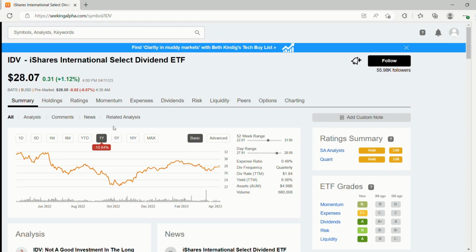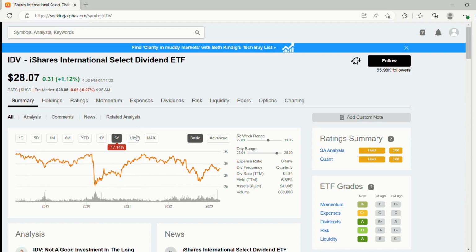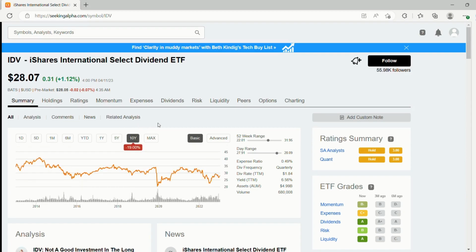Looking at the 1 year, 10.5%, it's down. 5 year, 17% down, and the 10 year, 19% down. So price appreciation has not done well. If we look at the 52-week range, we're trading slightly over halfway on that. The 52-week range is 22 up to 32, and we're sitting at 28 per share right now.